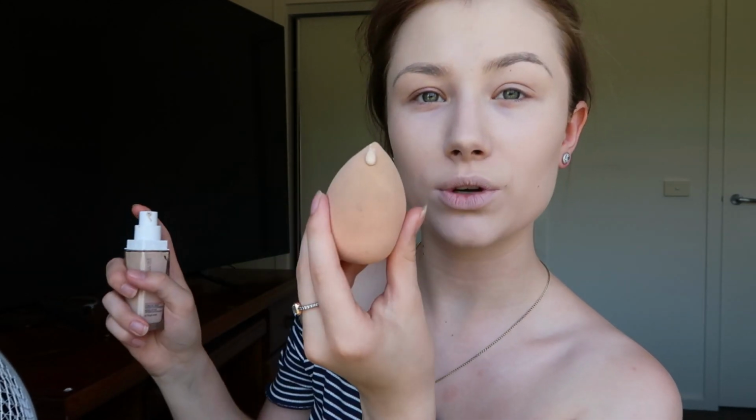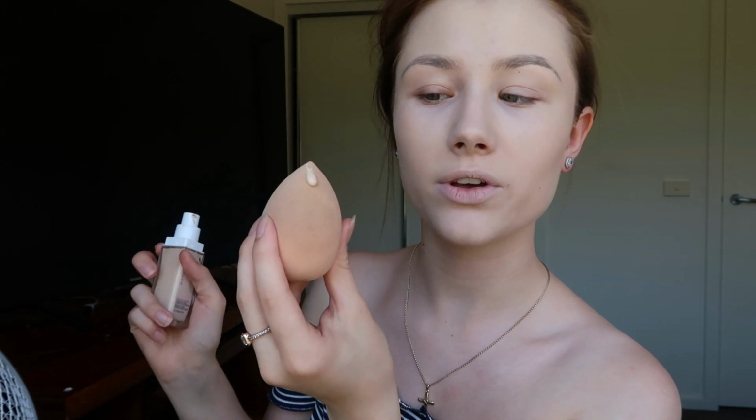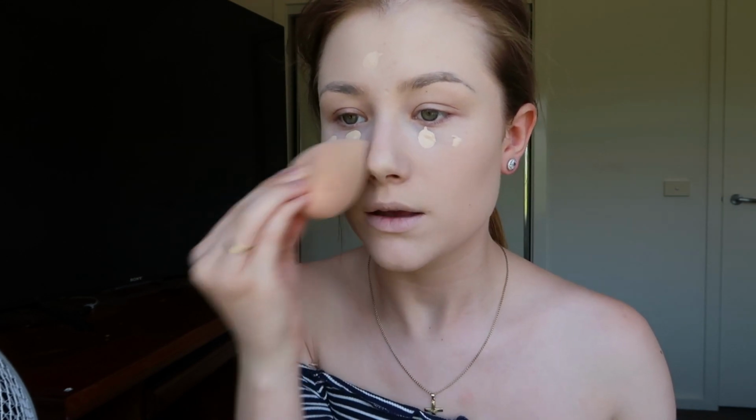The next thing that I'll do is I'll take my beauty blender, and I already wet this before. I'm looking like a hot mess right now. I swear it all comes together at the end. So I'll take my beauty blender and I will put another little pump, a little dot. I'll just dab all around my face because it helps really set the foundation that I blended in with the brush.